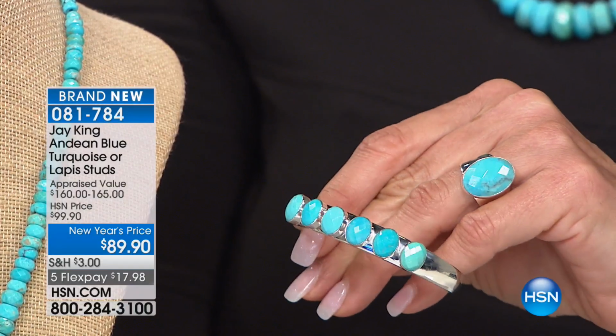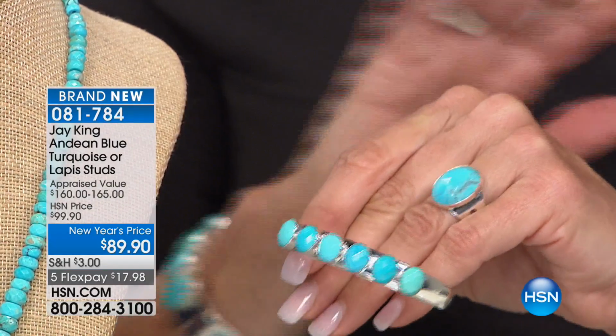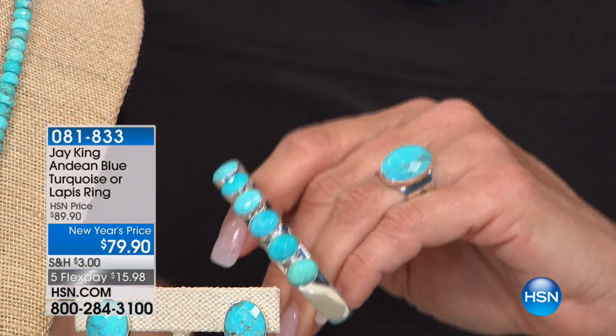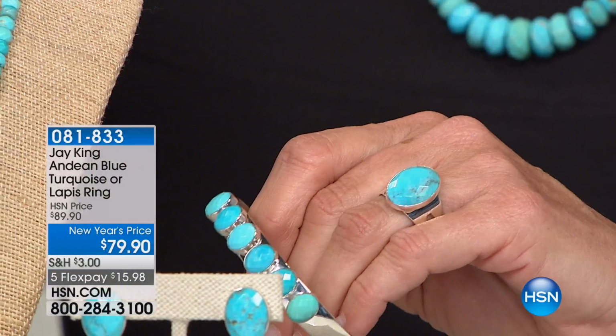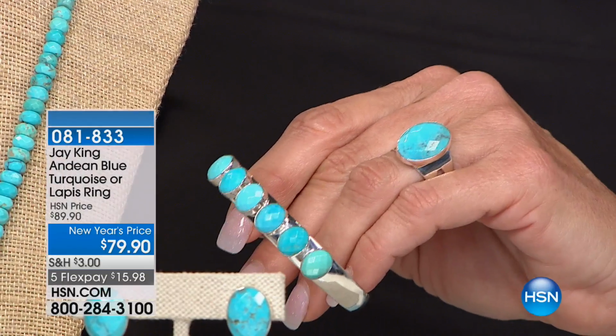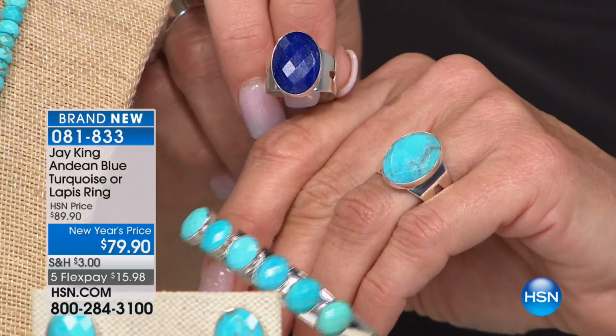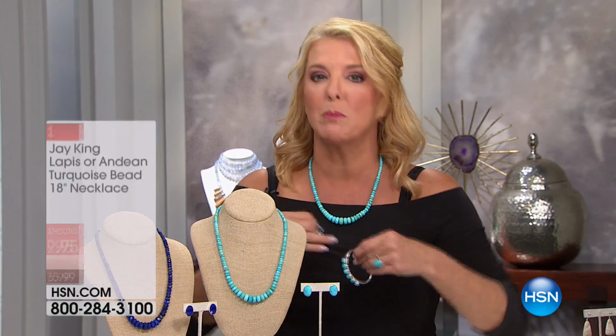And then finally, I gotta show off this ring, because it's just beautiful. Tons of sterling, so bright, so shiny. And again, I have the lapis version as well. In the ring, I have 5 through 12 as your sizes. Now, here's a funny story, because we totally cheat, and Jay knows we do. We're not supposed to show this ring till next hour, and I'm like, are you kidding me? It matches. We're bringing it out for you.